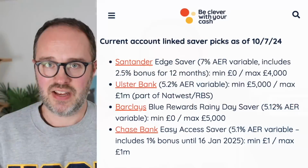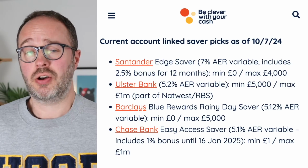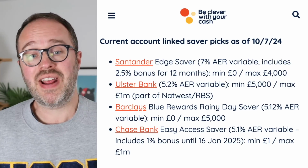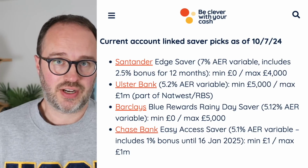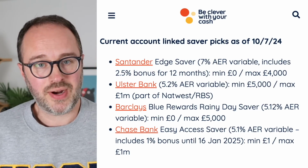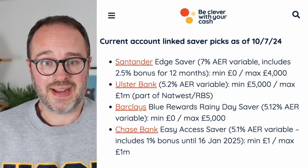Let's start with the current account linked savers, because these are generally the highest paying ones for your easy access money. There are restrictions on many of these, how much money you can put in, but pretty much all of them do require you to have a current account. And if you don't already have this current account, for most of these, that does mean you will have a hard credit check, unlike normal savings accounts where you don't. That might not necessarily be a problem, might not be something you worry about, but it's certainly something to point out.